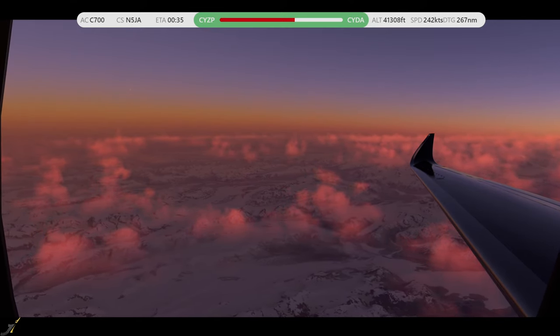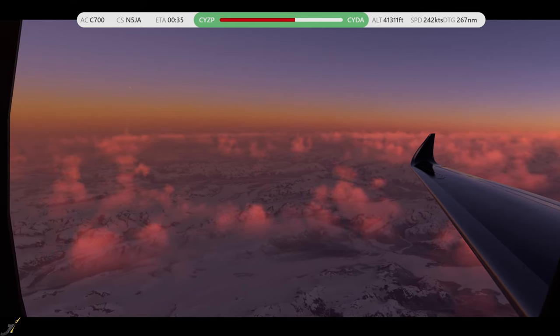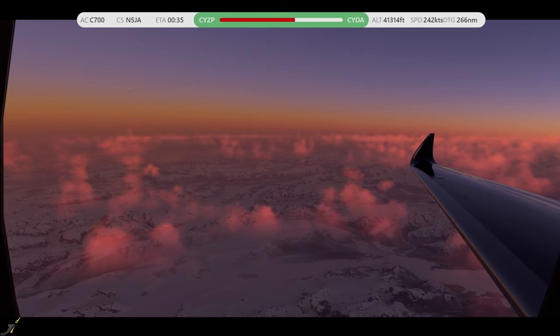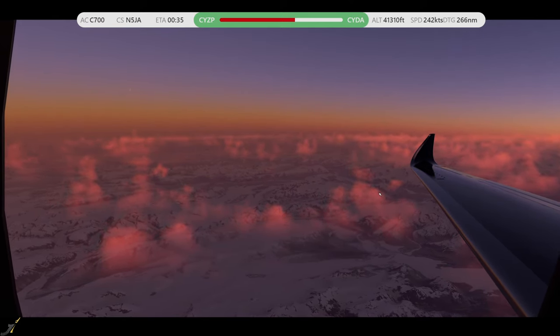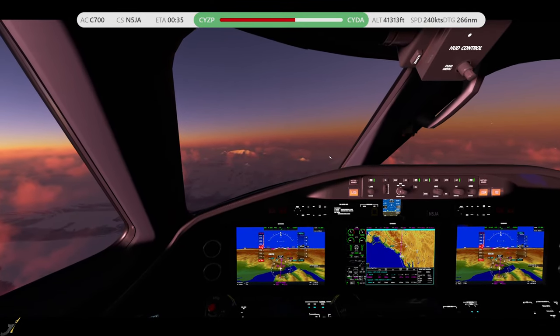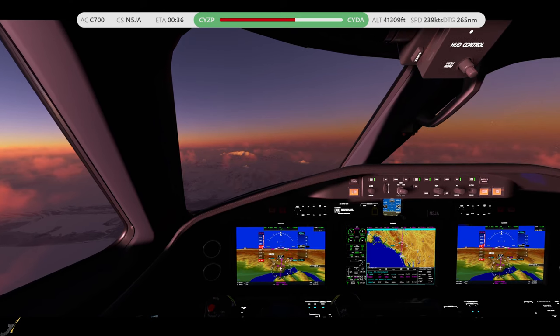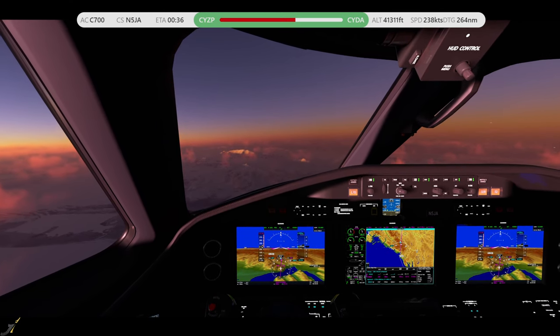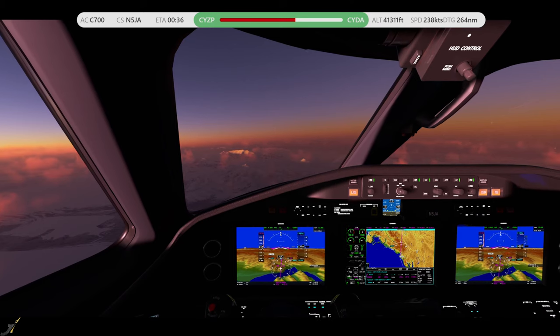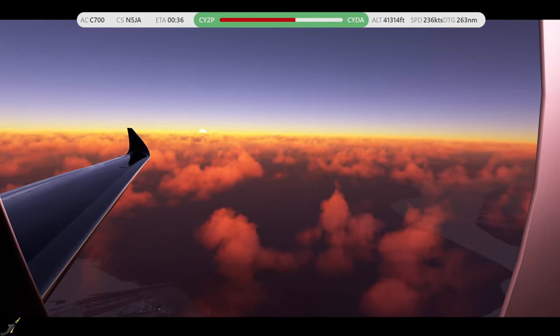Yeah, no, I hear you. I've been wanting to fly the Longitude for a long time. It had the G3000, which was a huge enhancement, and now the G5000 is completely rounding out this bird. Watch the sunset.